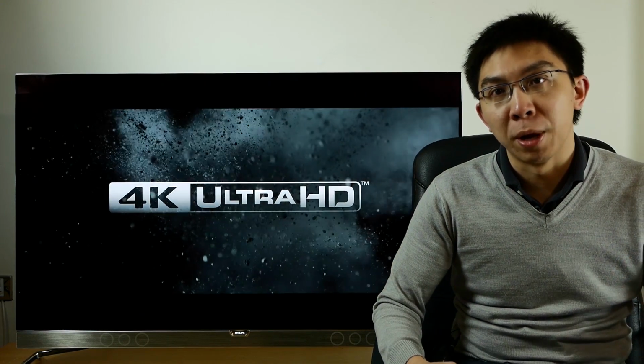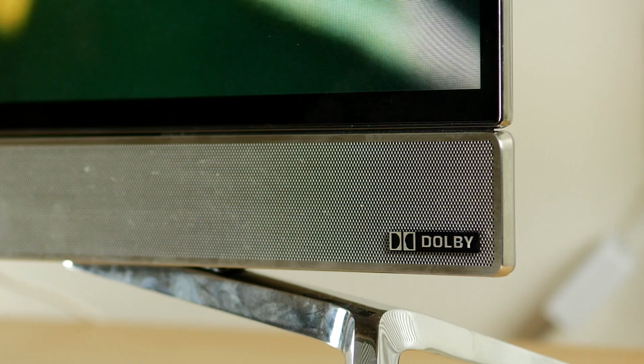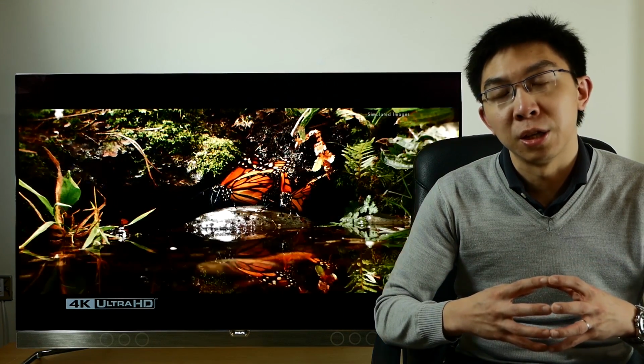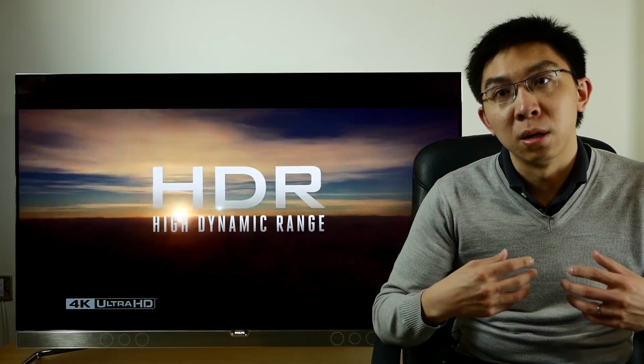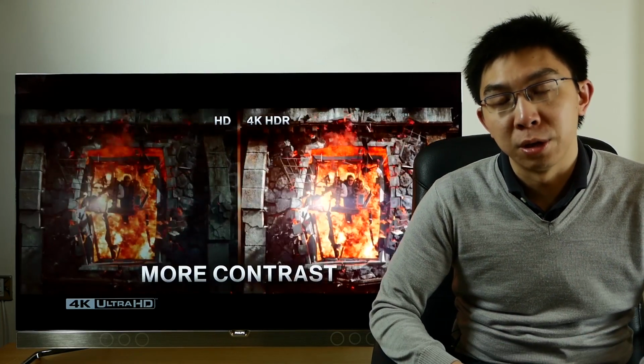In terms of HDR or high dynamic range, the Philips 55POS901F supports the HDR10 format from 4K Ultra HD Blu-rays and also streaming services such as Netflix 4K and Amazon Prime Video. But it doesn't support Dolby Vision despite a Dolby logo appearing at the bottom right of the inbuilt soundbar. As far as HLG is concerned, HLG stands for Hybrid Log Gamma, which is the primary standard for broadcast HDR. We've been informed by TP Vision that this TV can be firmware upgraded to support HLG, but whether the firmware upgrade will be rolled out is still under consideration.